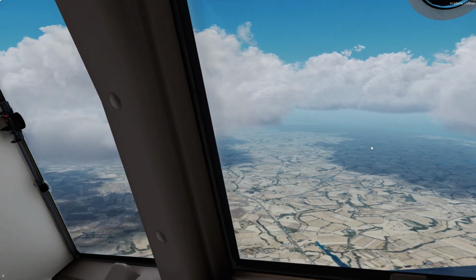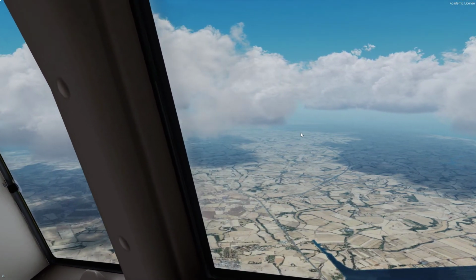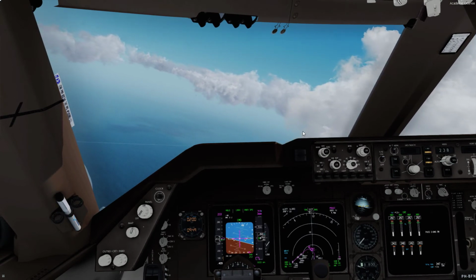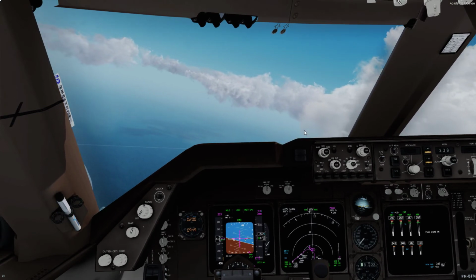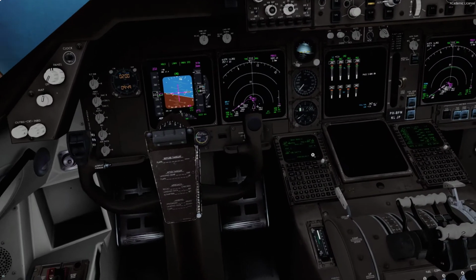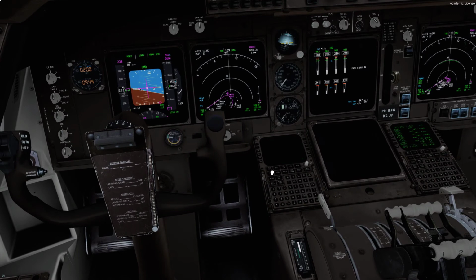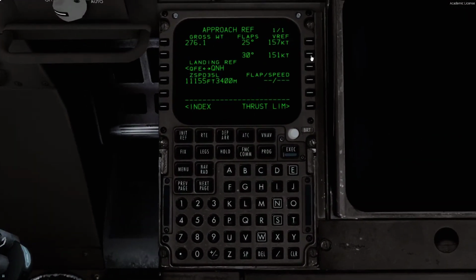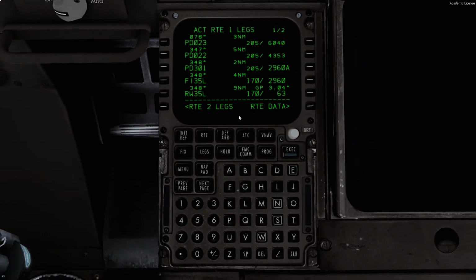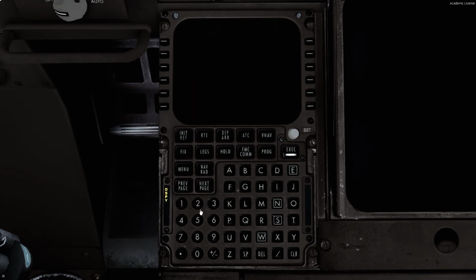Right, we're still turning to the left. I still don't actually have visual on the airport. I hope the airport's loaded in correctly, because if it hasn't, well, I don't know what to do. Right, we did go to init ref, and let's set our flaps 30 landing speed of 151. And this should be at 156.